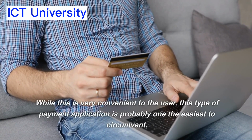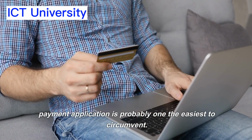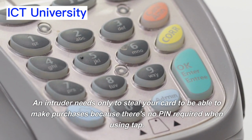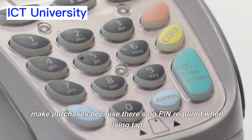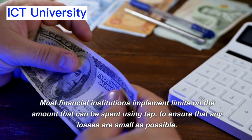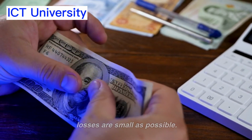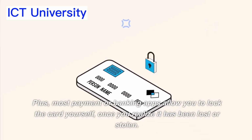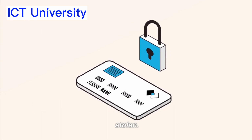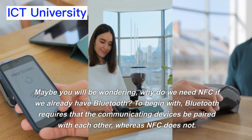While this is very convenient to the user, this type of payment application is probably one of the easiest to circumvent. An intruder needs only to steal your card to be able to make purchases because there's no PIN required when using tap. Most financial institutions implement limits on the amount that can be spent using tap, to ensure that any losses are as small as possible. Plus, most payment or banking apps allow you to lock the card yourself, once you realize it has been lost or stolen.